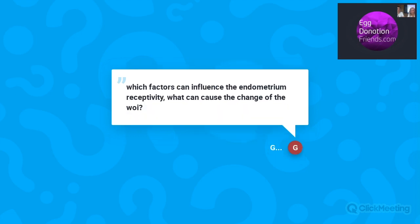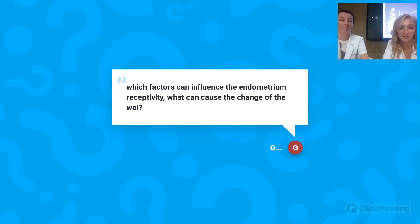The next question for you will be, which factors can influence endometrial receptivity and what can cause a change of the window of implantation? These are all the same factors that we were talking about. They are the immunological and hormonal changes, the quality of the embryo, and all the different factors we can see by regular methods like instrumental methods of investigation.